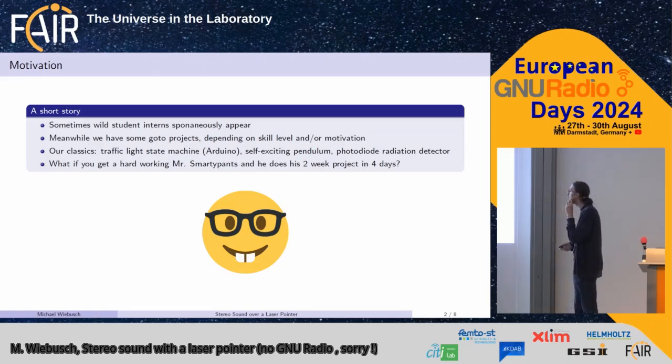We have some go-to projects in our department, and depending on the skill level and motivation, we build something like a traffic light state machine with an Arduino, or a self-exciting magnetic pendulum, or we also sometimes build a detector from a cheap photodiode with some amplifying stages. If you shield it from light, you can actually detect beta radiation. And that's what I built with this 11th grader.